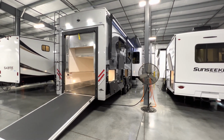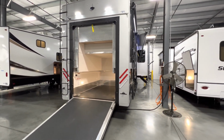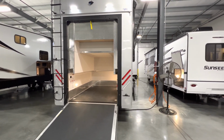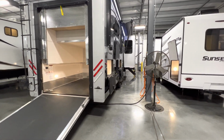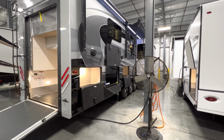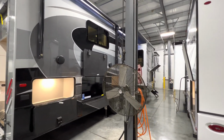My name is Hunter, and today I'm going to take you on about a 15 to 20 minute tour of the 2022 Riverstone Legacy 37 FLTH. The TH stands for Toy Hauler, the FL for Front Living. This unit is Forest River's top of the line. It's one of their best-selling floor plans. It has their best packages. It's got the full body paint. That is the steel mist, by the way.